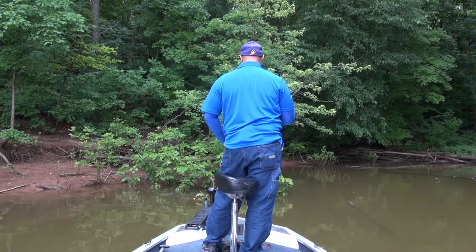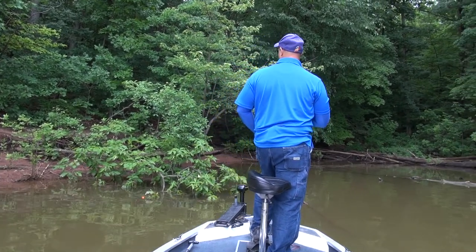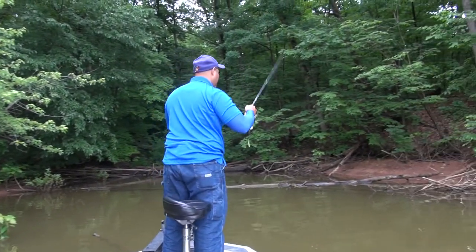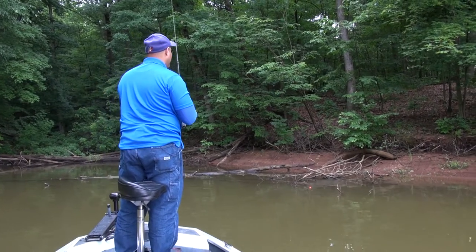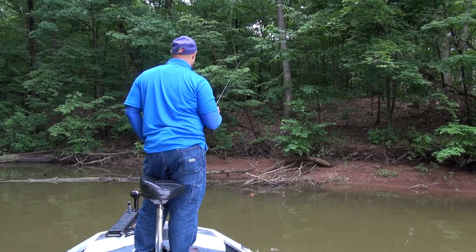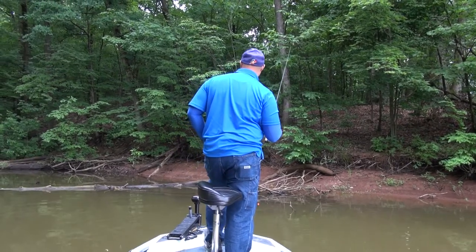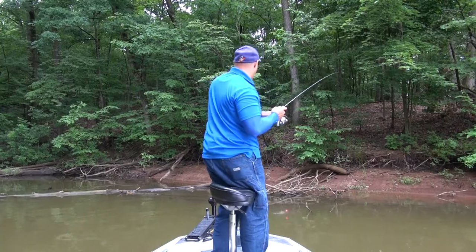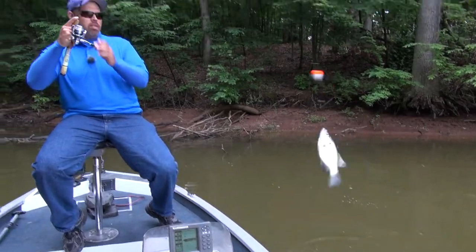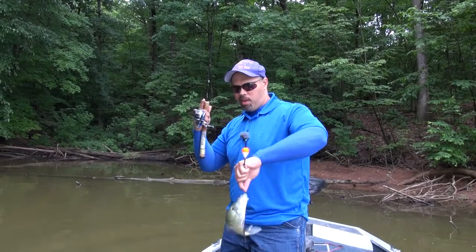Must not be the right type of tree for. This one's supposed to have a fish on it. Man, I can smell them. Can't you? Oh, there we go. That's a nice crappie. And I knew that crappie was gonna be in there. It's one of my favorite brush piles.